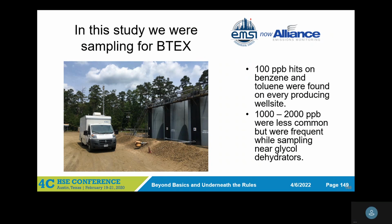Now, my particular setup couldn't capture all the methane and stuff like that. We weren't looking for it. We were looking for the stuff that would actually cause people to get sick, as I found out during this time and since then.